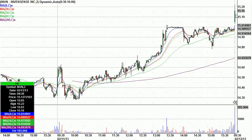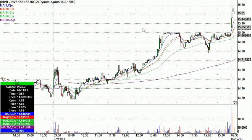I call that my morning smash and grab play. I like the daily, and I'm getting volume, and it hasn't moved too far. I'm just going to dive right in. So the call was at 15.20, and the worst case stop, you always have to have a stop, was at the low of the day, okay, which was, I can't really tell here, 15.02. So 18 cents risk, and look what happens.